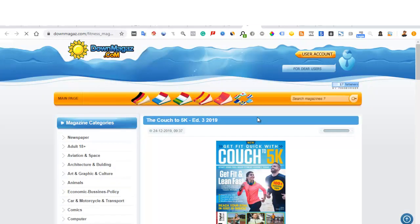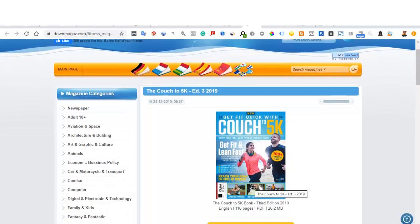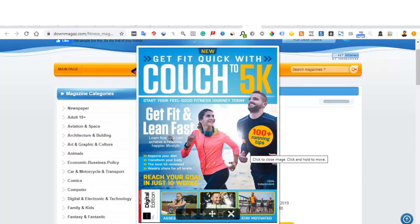Now, there's nothing wrong with two books having the same title. It's very fine. But don't be lazy. Don't be lazy and say, oh, I will just take the whole thing. You want to just use this to get your creative juices flowing. Let's look deeper into this. It says get fit and lean fast.